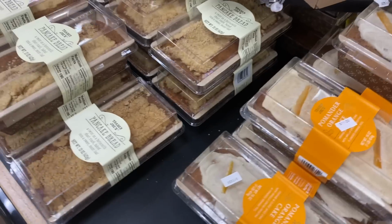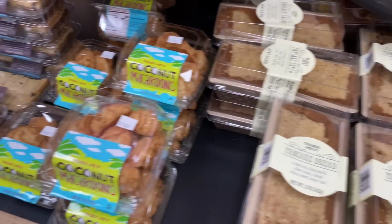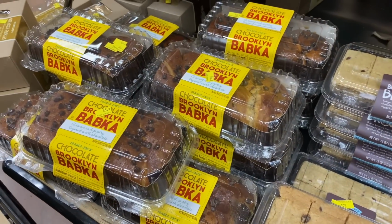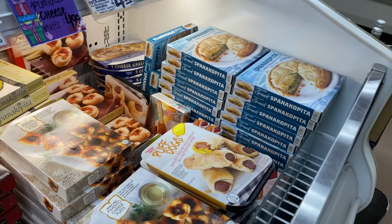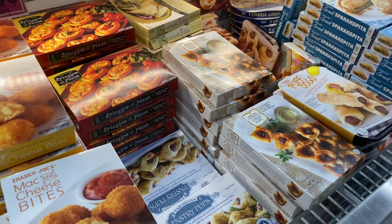You have the orange spice cake, the good pancake bread. Oh, that stuff is just amazing. We have the brookie, the babka. That stuff is deadly. And by deadly, I mean it'll kill your diet. It is just that good. I can't stop myself. So I took a little walk over to the freezer section.